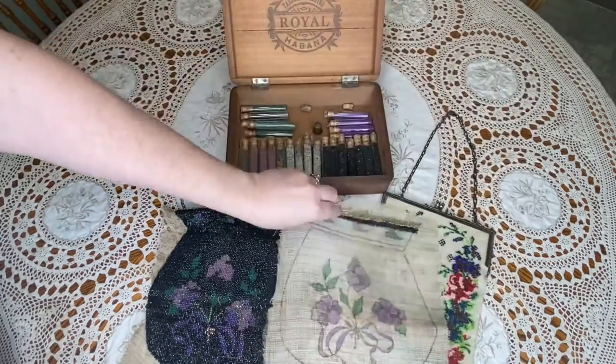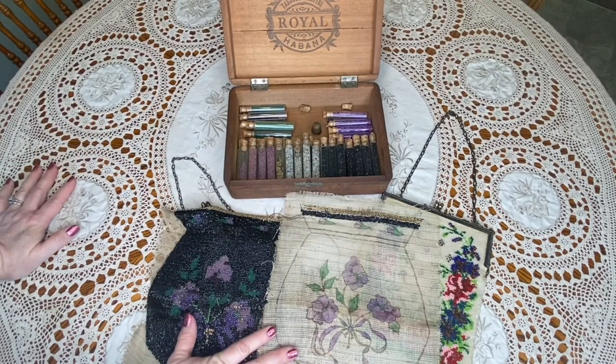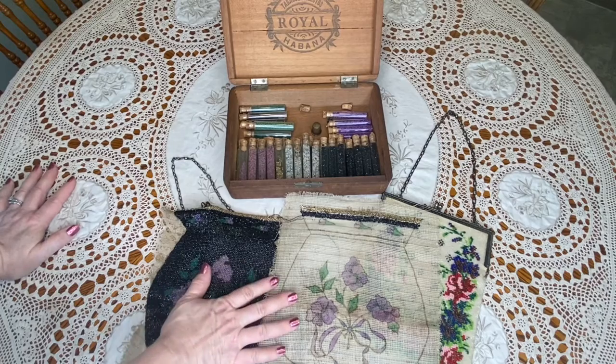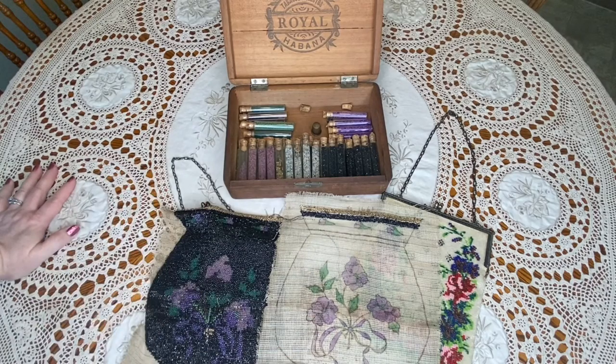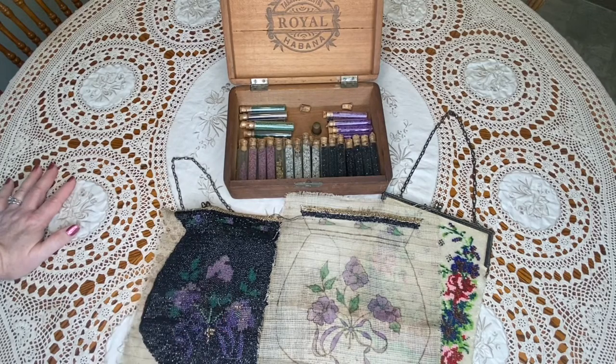So I don't know what caused her to stop making the purse, but at some point in time she did, and just put everything into a box. And now it has come to live with me, and I am so very excited to be the new caretaker of this purse kit. It's going to be a neat education tool, I believe, in learning about purses and their construction and all that good stuff.